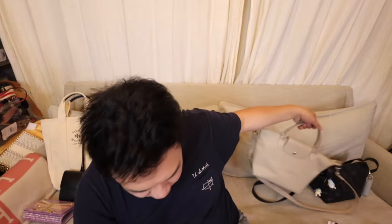I love the Longchamp bags that have the crossbody strap. It just makes them so much easier to carry. And this is a really cute neutral color too that I feel like would look good through the whole year. So there's that one, Longchamp.